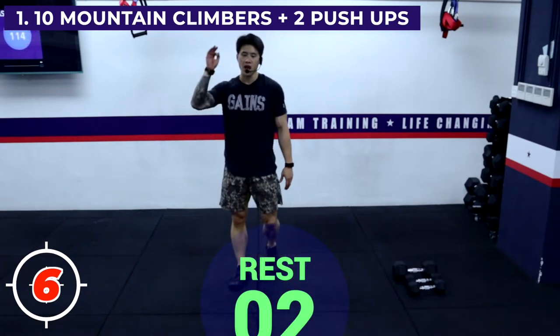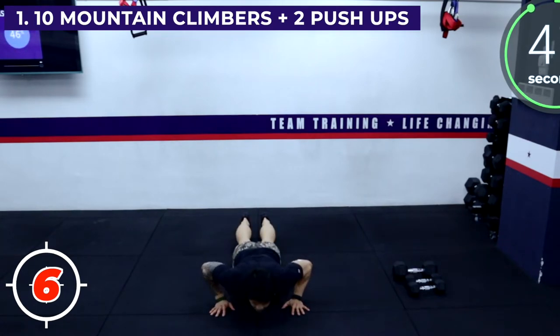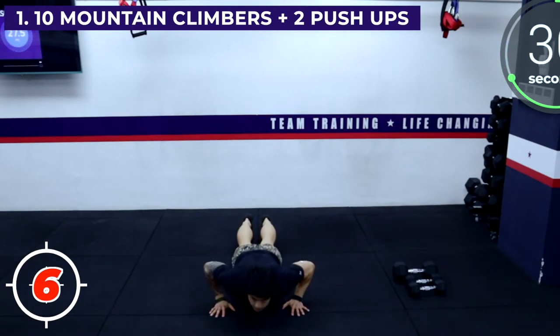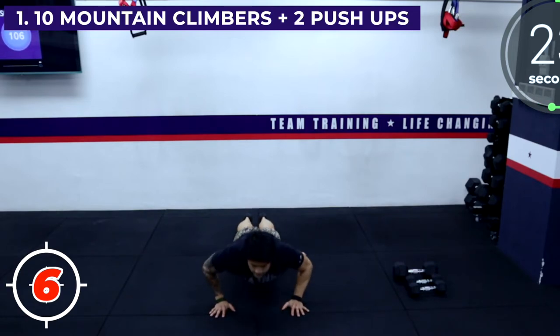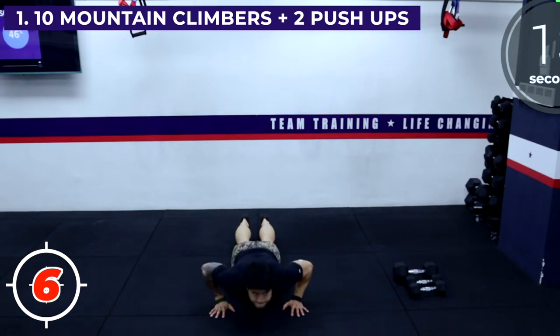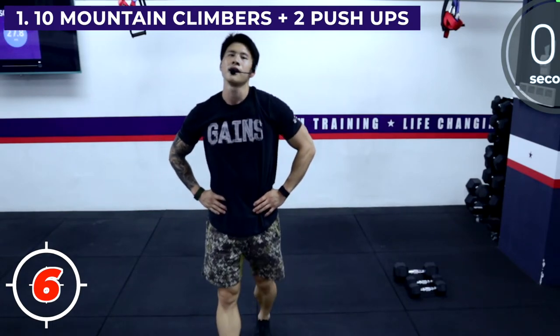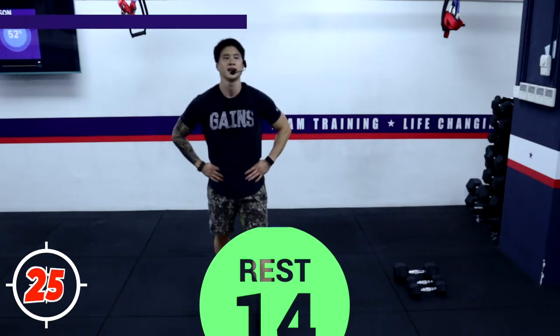Mountain climbers, push-ups, 3, 2, 1, let's go. Still got a bit of time left. Hanging tough, guys, hanging tough. 3, 2, 1, rest. Okay, drop squats is next.